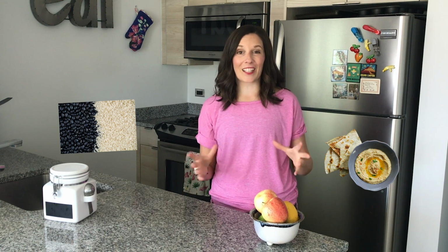But there's a really easy way around this. You just pair complementary proteins. And that's as simple as pairing beans and rice, or hummus and pita chips. There's different things that you can pair together to get those complementary proteins. So the best way to go about this is to make sure that you eat different plant-based proteins throughout the day. So that's tip number 1.